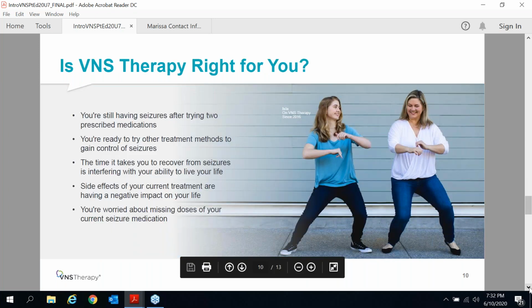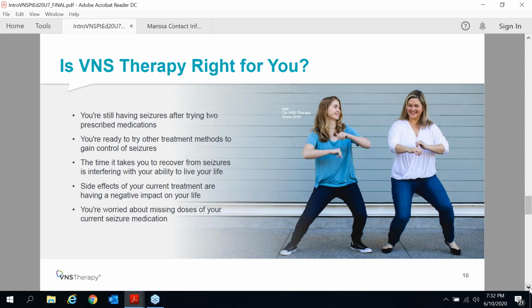All right. So this is a nice summary slide that I like about VNS therapy. So I really ultimately encourage you or your loved one to talk to your doctor about your options if you guys are facing drug-resistant epilepsy. So remember, by the time that you're trying that third medicine, the chance of becoming seizure-free is only about 5%. So while VNS therapy isn't a cure, it's a treatment that really may be able to make an impact on your seizures, the recovery time, and ultimately have a positive impact on quality of life.